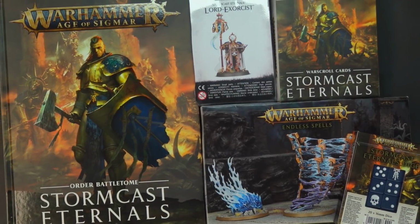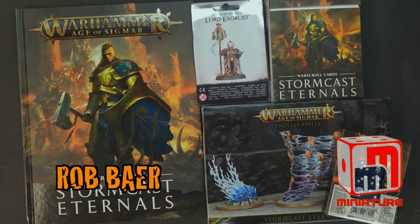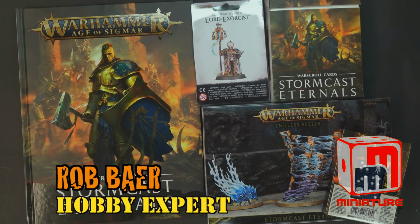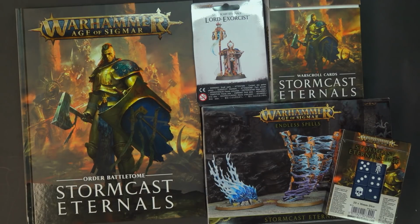What to buy next for the Stormcast Eternals. Holy cow, what a big wave 2 release for Age of Sigmar. There is so much coming out on both sides of the evil and dead spectrum, of course. The parallels between the two factions in Soul Wars.